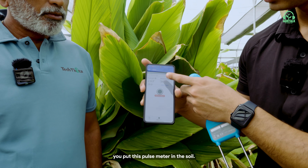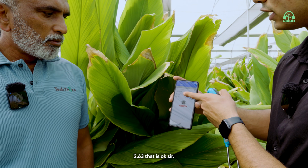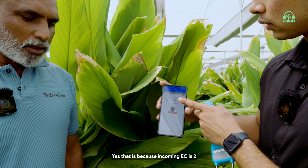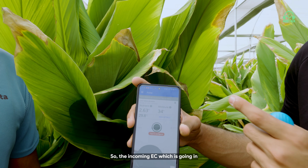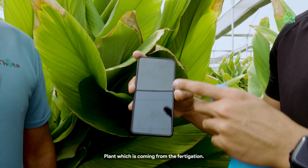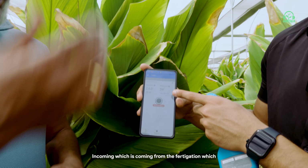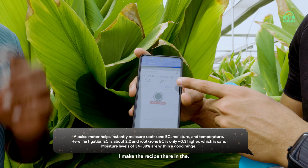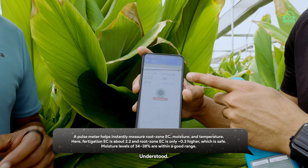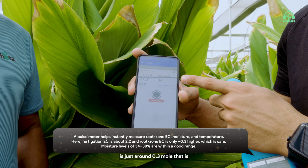And when you put this pulse meter in the soil, connected through Bluetooth, it's showing me my EC, which is 2.63. That is okay, sir? Yes, that's okay, because incoming EC is 2.2 now. Okay, so the incoming EC, the EC which is going in the plant, which is coming from the fertigation room. No, there's no outgoing EC. Incoming, which is coming from the fertigation room, which comes through the drip, is 2.2. That is what I make in the recipe there. Understood. So that root zone is just around 0.3 more. That's absolutely fine. Got it.